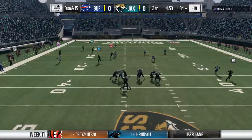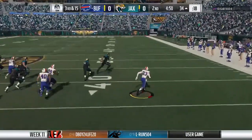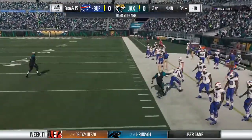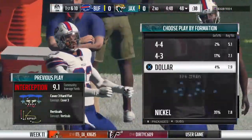Third and long, it's Bortles. And he fires one that's intercepted. Picked off by Micah Hyde. Stiff-armed him. Well, it's third and long, and you've got a few different ways to play it offensively.